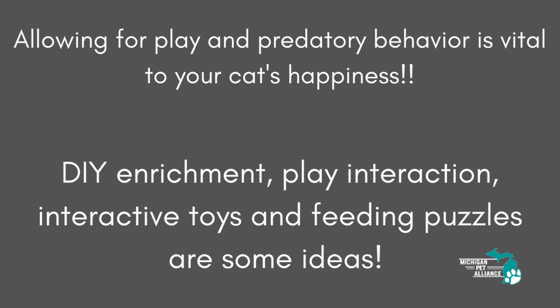There's also a great website called Food Puzzles for Cats. Feeding puzzles are an awesome way to enrich your cat's environment, get their mind working, and often take some weight off a cat that may have gained a little extra weight through a bit of inactivity. So, these are all kind of great ways to make sure that your cat is getting the exercise and energy expansion that they need.